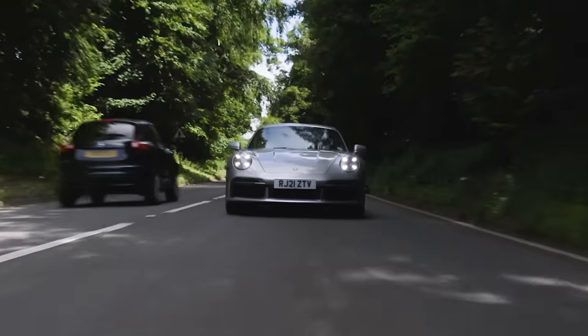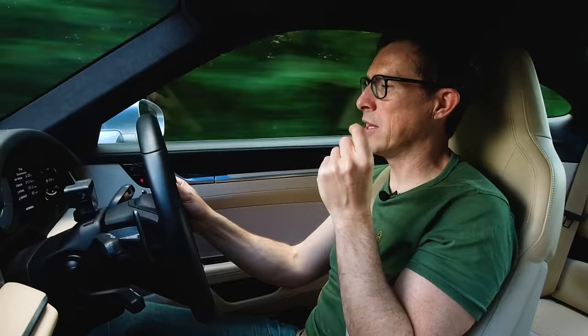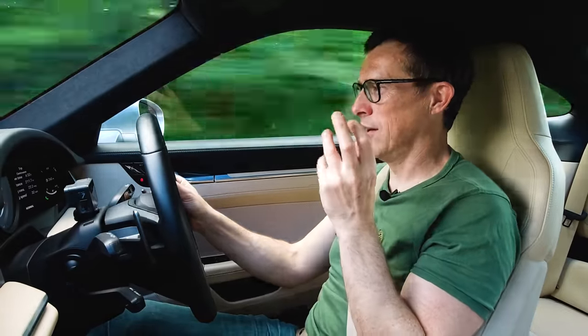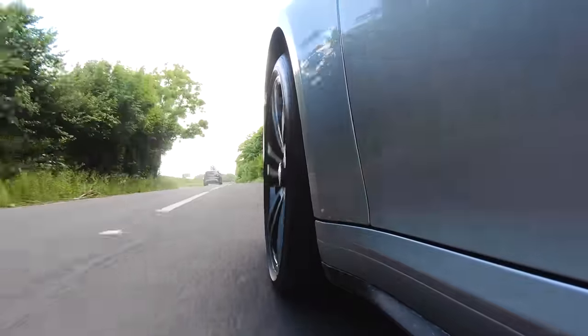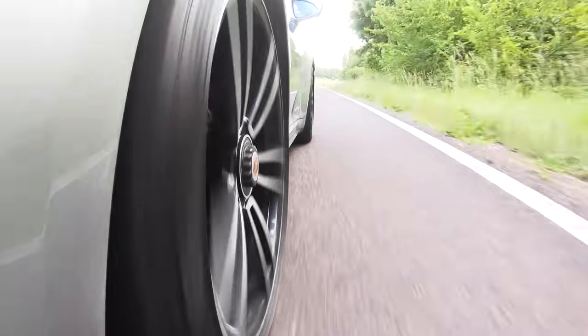Another thing about this car is that it feels really well made and super luxurious. So you think it's like a luxury car, but it's nowhere near as quiet as a luxury car. Those big tires just make so much road noise when you're cruising at speed. I mean, listen to this. I'm doing 70. And there's a lot of road noise.